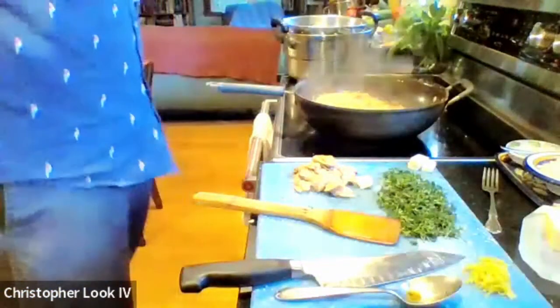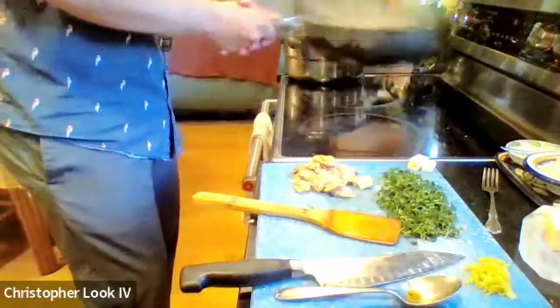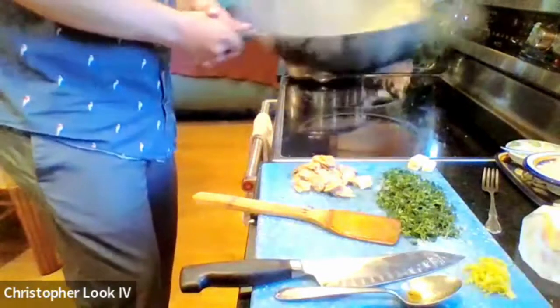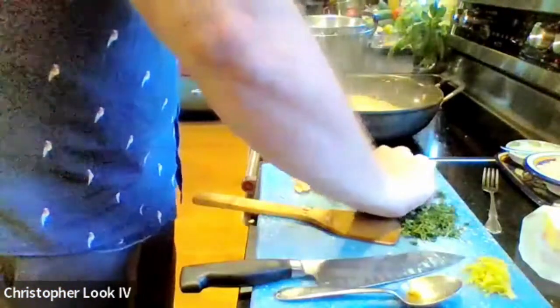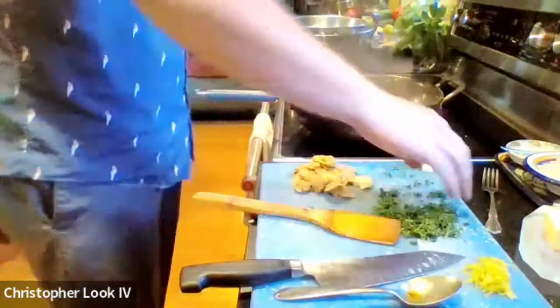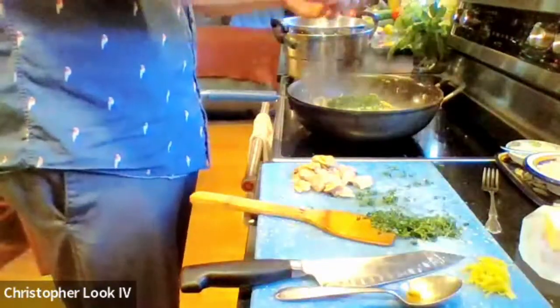Oh, it's so good. Tastes like clams, tastes like linguiça. Linguiça is definitely an intense flavor here, but the clams are coming through beautifully in the end. That's almost done. So we're going to take our parsley and put most of it in there, just reserving some for garnish. Put the last of our butter in there.